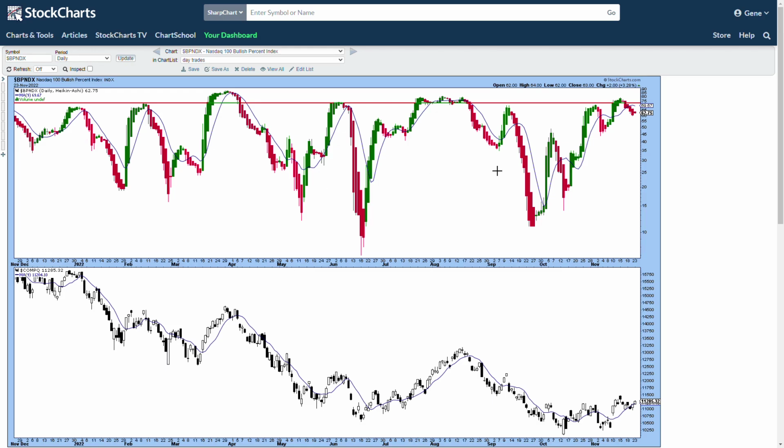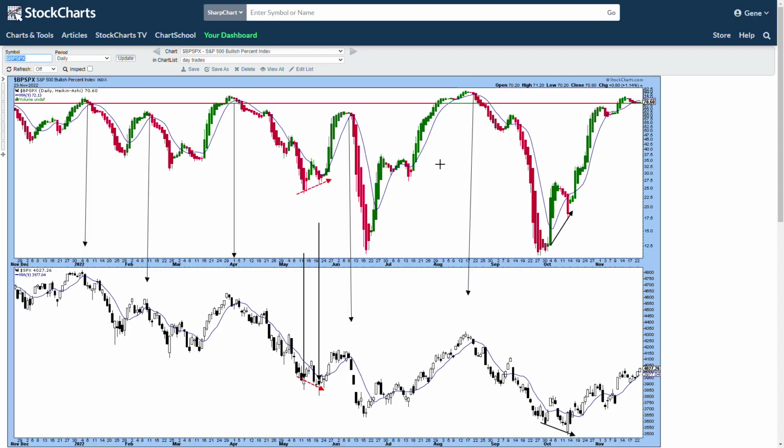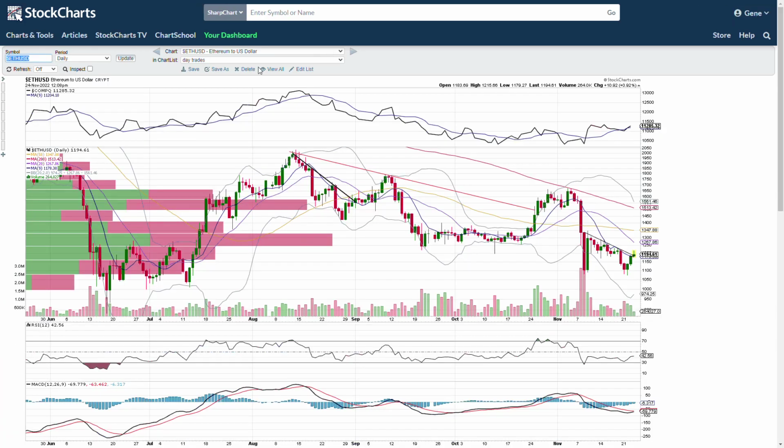So this is our bullish percent index, and this is for the Nasdaq. And obviously we can see the Nasdaq is trading a little weaker than the rest of the indices like the SPY. You can see a little bit of weakness there. So this is the bullish percent index for the S&P 500. You can see we're still holding that 70, and you can also see here the S&P 500 is considerably stronger than the Nasdaq. Put/call ratio, we're still in this bearish area at the 107. We're still bearish there. They are hedged up.